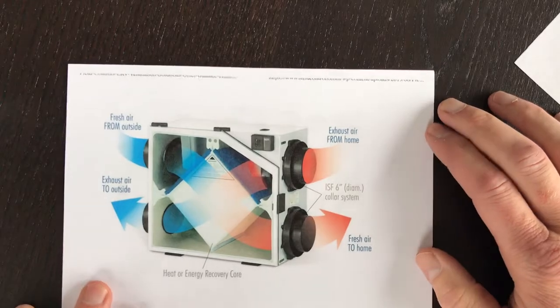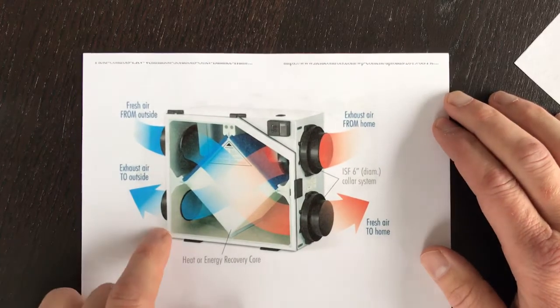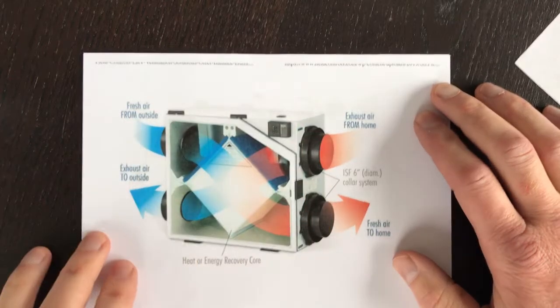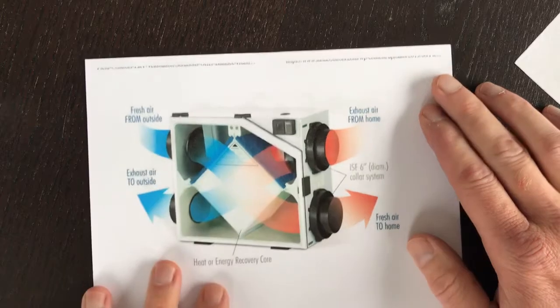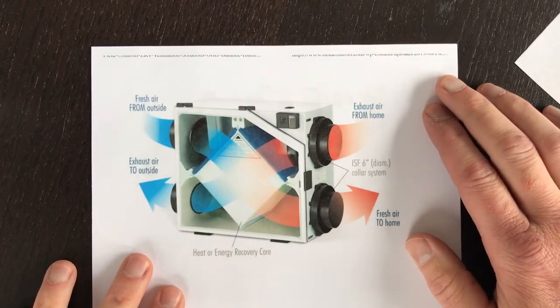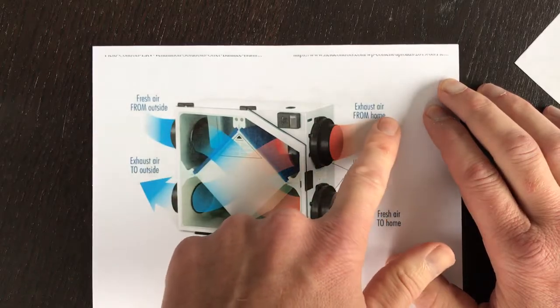So for the classrooms, what I would recommend is called an energy recovery ventilator or heat recovery ventilator. What this does, this is a small unit. It's like the size of a small suitcase. I have these in my house. I have these in my buildings. We use these everywhere.